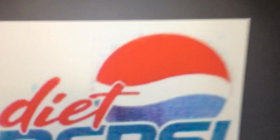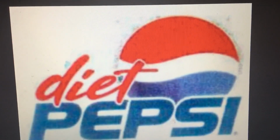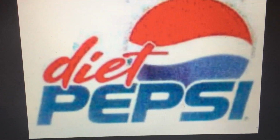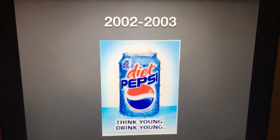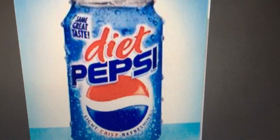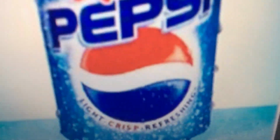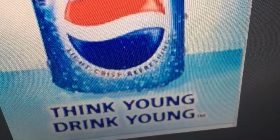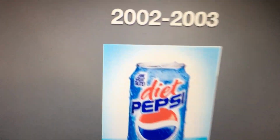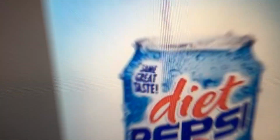1997 to 2002, we have one of the old Pepsi logos again. And we have the word Diet in red signature. And we have the word Pepsi in blue text. 2002 to 2003, we have this blue can with the word Diet in red signature, the word Pepsi in blue, and one of the old Pepsi logos. And then we have the words Light, Crisp, Refreshing in red and blue text. And then right on the top left corner of the blue can, we have the words Same Great Taste.